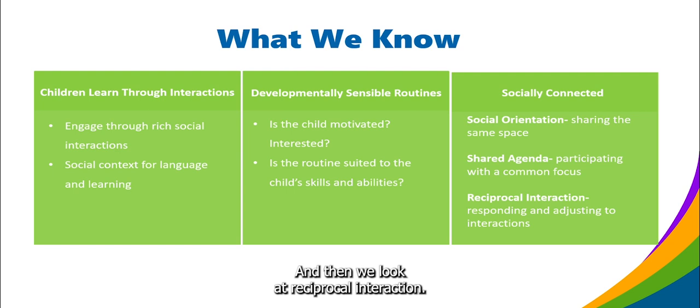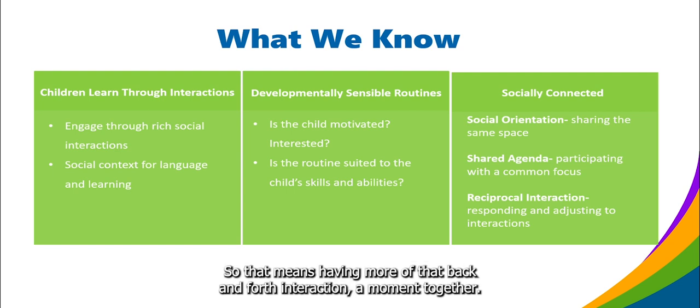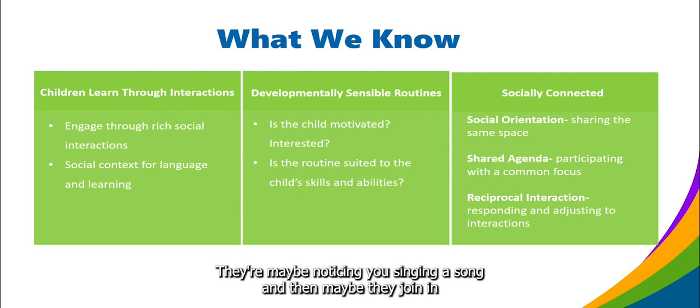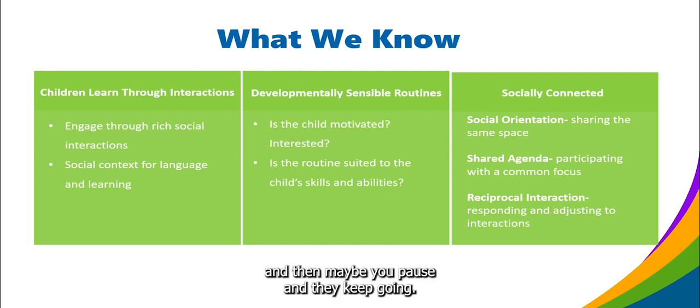And then we look at reciprocal interaction. That means having more of that back and forth interaction and moment together. Your child is responding to you. They're maybe noticing you singing a song, and then maybe they join in, and then maybe you pause and they keep going. So it's a little bit more of a back and forth. You're seeing your child put in just as much effort in the interaction as you are.